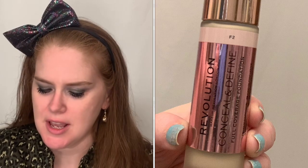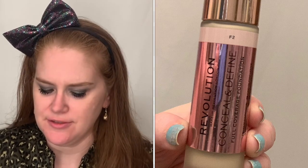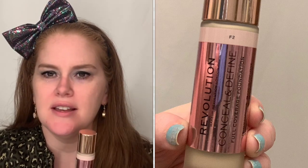So today is going to be Makeup Revolution. Now I have tried this one before. This is the Conceal and Define, the F2. And this is not the one that's hydrating. I got this before that one came out. It does have a glass bottle, which I think is great. The brand is cruelty-free. This has a 12-month shelf life. And I forget if there's a scent or not.